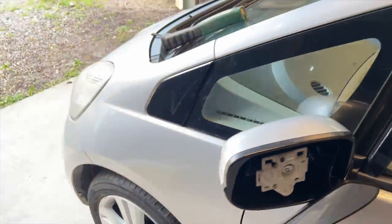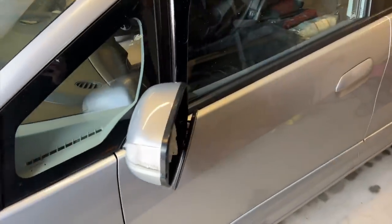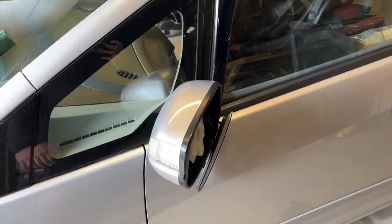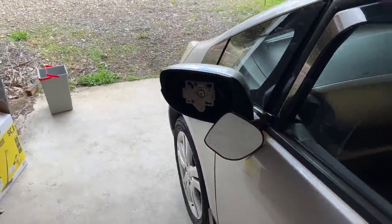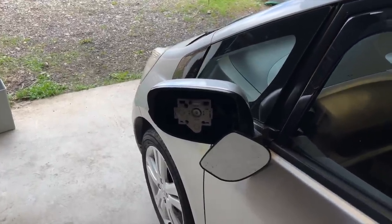Now clearly that is a fault with the motor, so next job is to strip that down and see if I can figure out why this thing is buzzing, what the noise is, and we'll go from there. But it's nice to pin it down, and it's not in the fuse box or anything weird like that. It is purely a folding mirror motor, so let's figure it out.